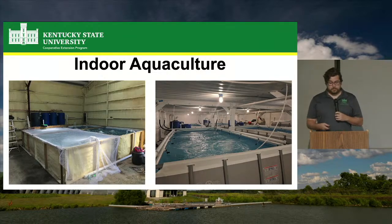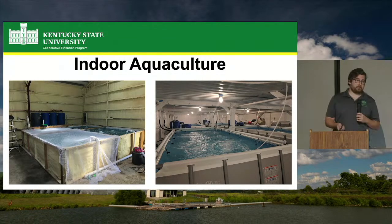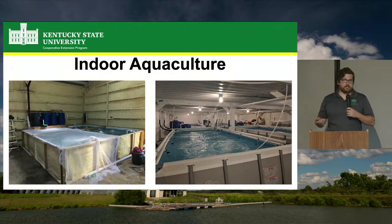And then just to mention, the farmer on the right is actually using an old tobacco barn. So all those shrimp tanks are in an old tobacco barn that's been insulated, and the ceiling's been dropped down some. So, reusing existing infrastructure. You don't have to build a dedicated new building.